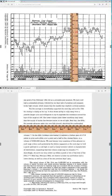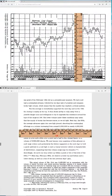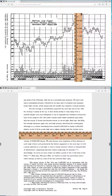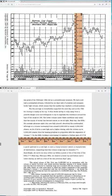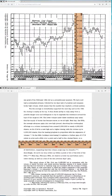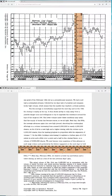Now, though, it goes to new high ground, absorbing the overhanging offerings of whatever. And on the 21st, to a new high, a higher close and volume up to 5 million shares, thus far making progress in proportion with the expansion of volume. Okay. We now become very suspicious of an advance on such large volume. Okay, that is a buying climax bar.